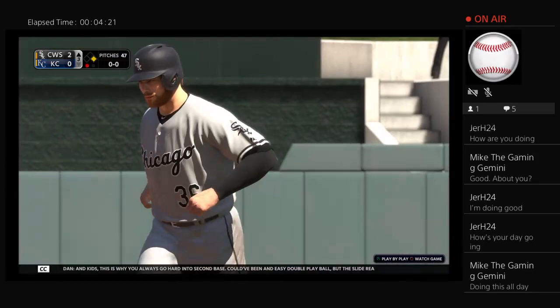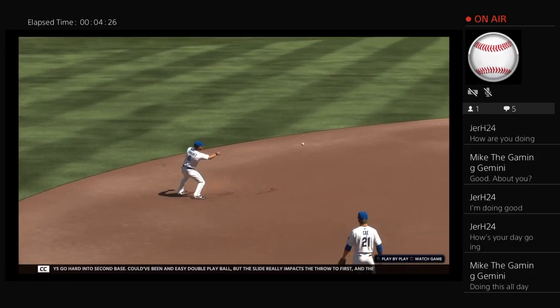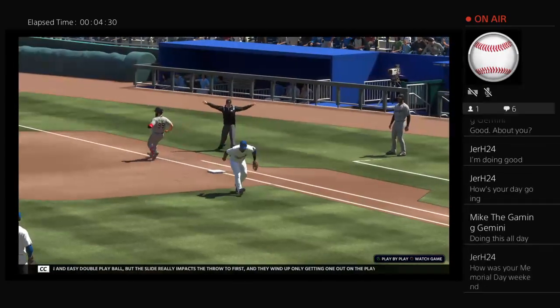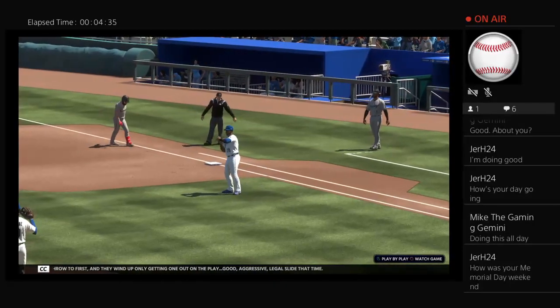And kids, this is why you always go hard into second base. Could have been an easy double play ball, but the slide really impacts the throw to first, and they wind up only getting one out on the play. Good, aggressive, legal slide that time.